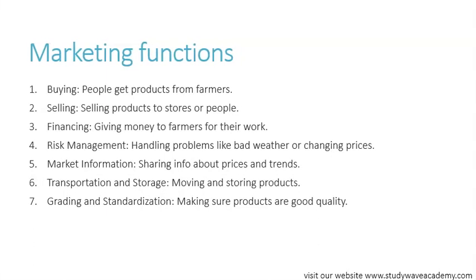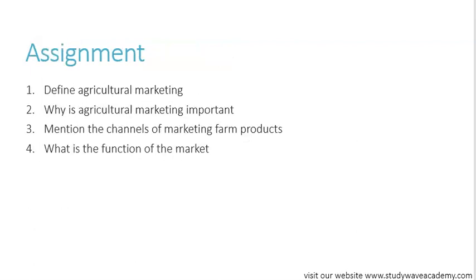So next we are going to be looking at our assignment. I'm sure we're going to be able to do our assignment, right? It's all about what we learned in today's lesson. So it's easy, right? Good.